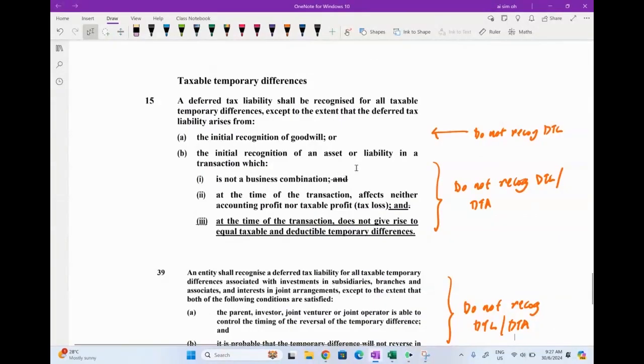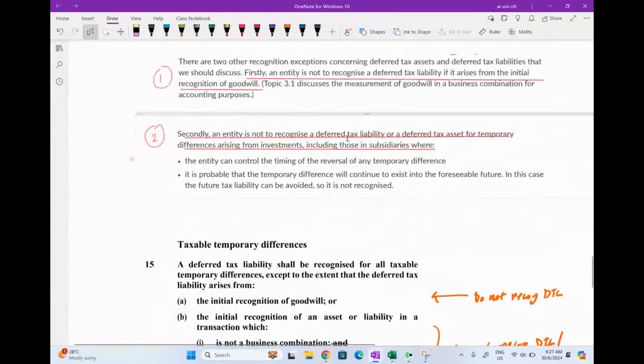So if they ask you, you just say there are 3 instances for which you do not recognize deferred tax. Initial recognition of goodwill, then you copy initial recognition of asset or liability in a business transaction, which is this. Lastly, you do not recognize DTA or DTL. Instead of this long sentence, you can use this.